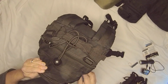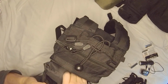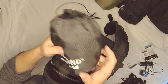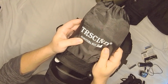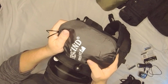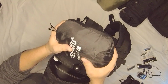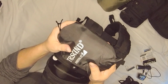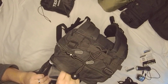All right, now moving on, let's move to the next pocket. We've got this one right here. Inside this, first off, this is not actually the Tursking survival kit. That is not what is in here at all. What is actually in here is some heat-resistant gloves, okay? So that I can reach in, grab metal out of a fire, grab a log out of a fire, whatever. These are heat-resistant gloves, and obviously they can also be used for warmth. So, yeah, gloves.